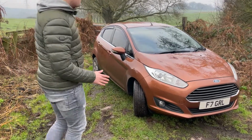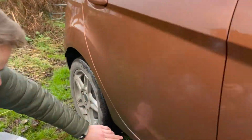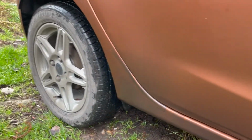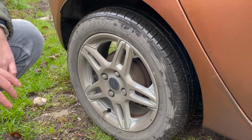The front's not too bad, but the back is not even its original color. It's absolutely black, and this dust on the wheel is what we call road grime in England. I can't even get it off. It's actually caked on. That is from all the gritters.